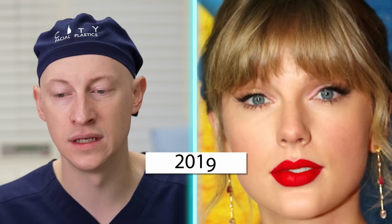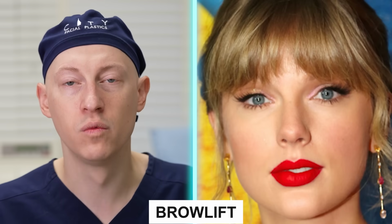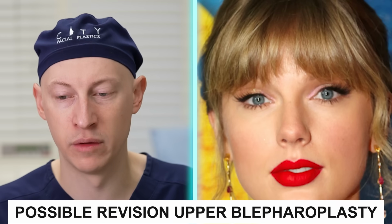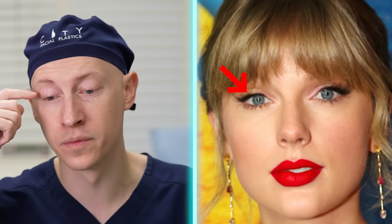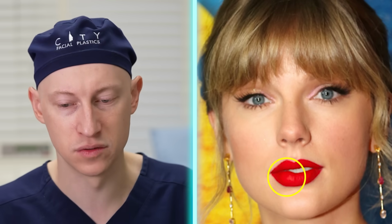In 2019, at age 30, it looks like Taylor may have had a brow lift with or without a revision upper blepharoplasty. You can see the increased supratarsal show right above the upper lid margin. Also, I'm seeing here in the lower right part of the lip, there is this bulging. And this may have been because of some filler that was placed, or it could just be from local trauma, such as biting your lip.